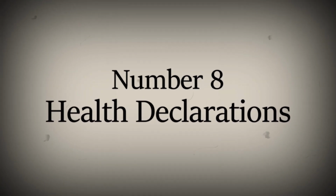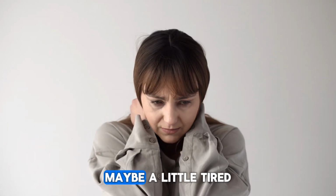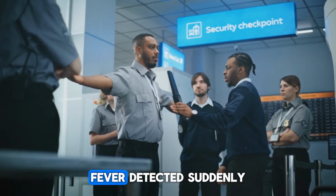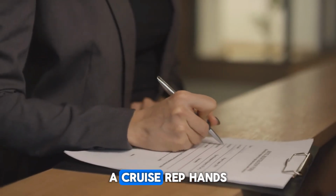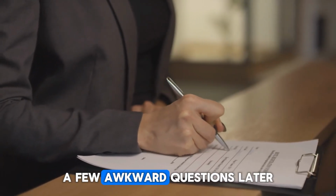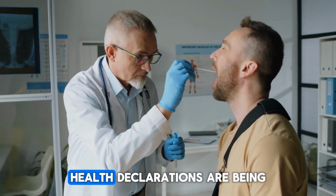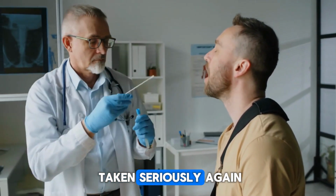8. Health declarations. You feel fine, maybe a little tired, but at check-in, a thermal scanner flags you. Fever detected. Suddenly, a cruise rep hands you a form. A few awkward questions later, you're pulled aside. In 2025, health declarations are being taken seriously again.